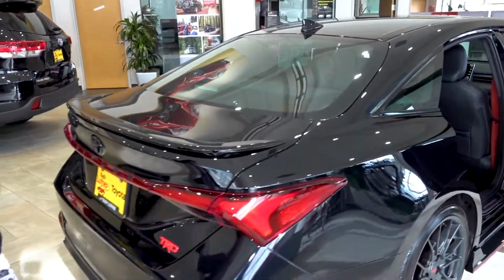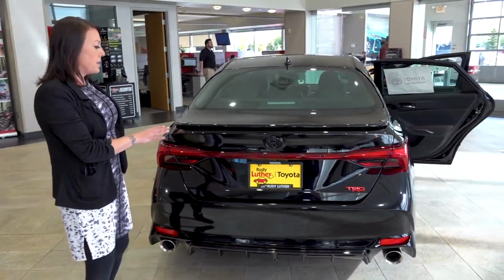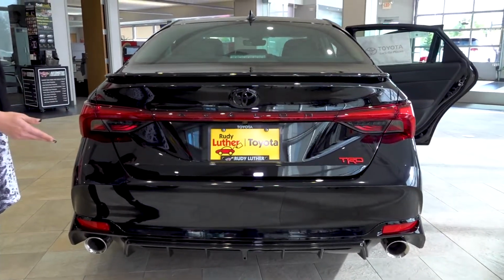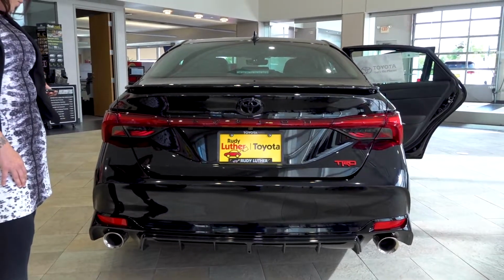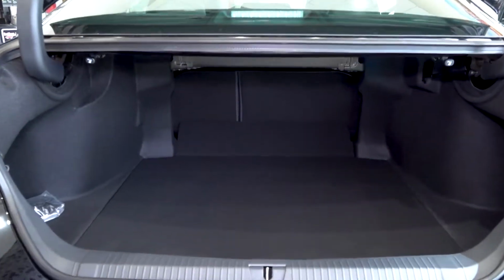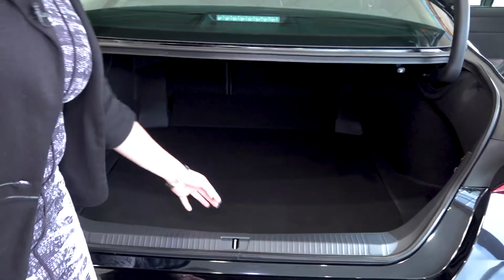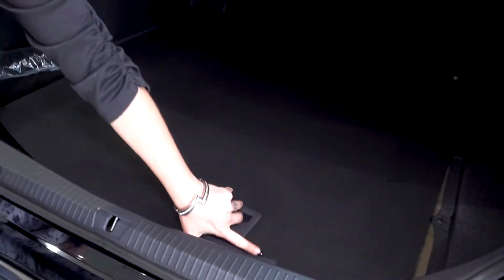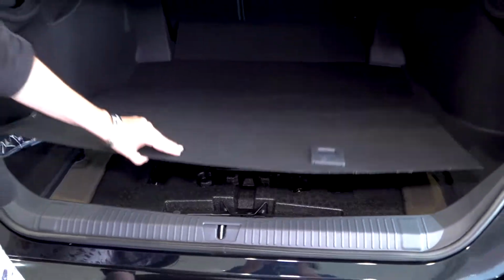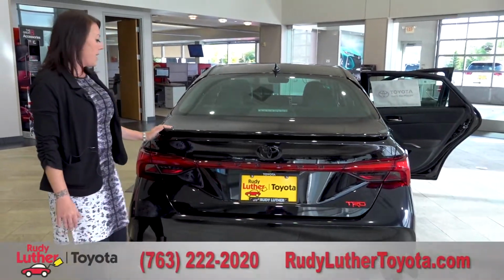We've got the TRD badging as well as exhaust tips. We've got the backup camera. We've got the LED lights that go all the way across, and this aggressive sporty diffuser as well. And we'll just pop this open. We've got the full spare tire back here, as well as tons of space. You don't even need an SUV anymore. This is great. We don't have to deal with any inflator kit. You've got that tire back there, which is fantastic. I'm glad that we're sticking with that. We've got this sporty spoiler here on the back.